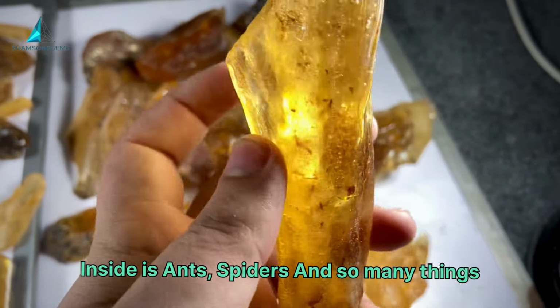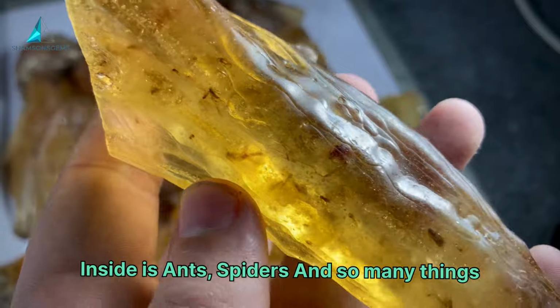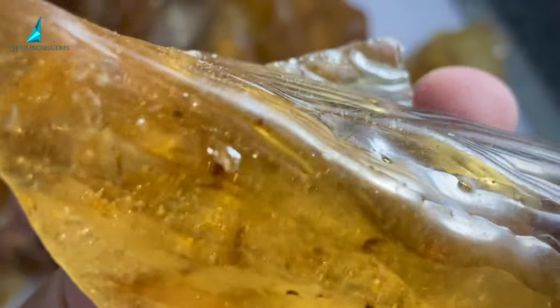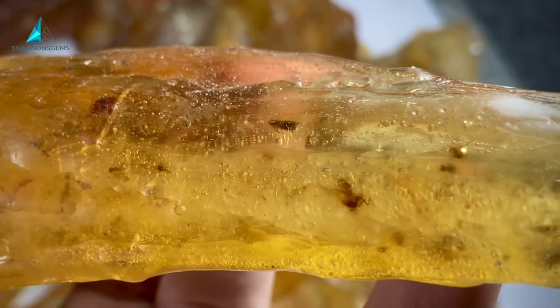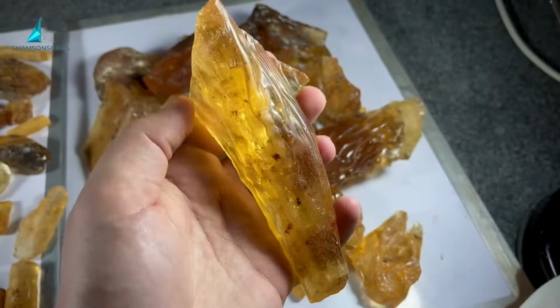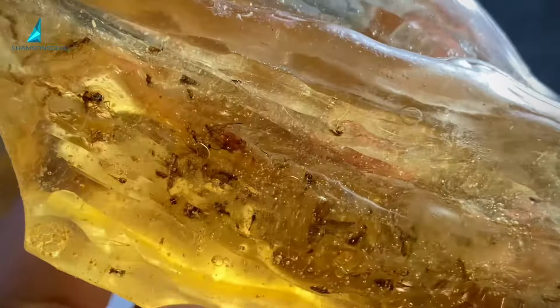And also inside, you can see, here you can see, wow, amazing, check this one, beautiful. These are very beautiful pieces. Wow, so many beauty.